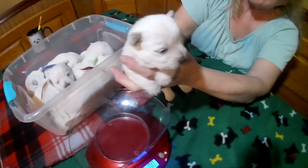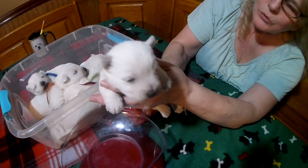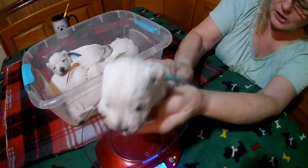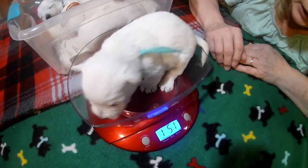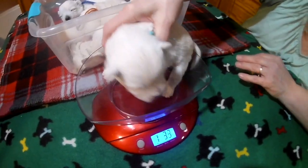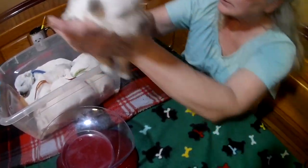Next is light blue. Where are you going? Light blue was 15 ounces last week. This week, light blue is 1 pound, 5 ounces. Nice. Little piggies, keeping up with light green.